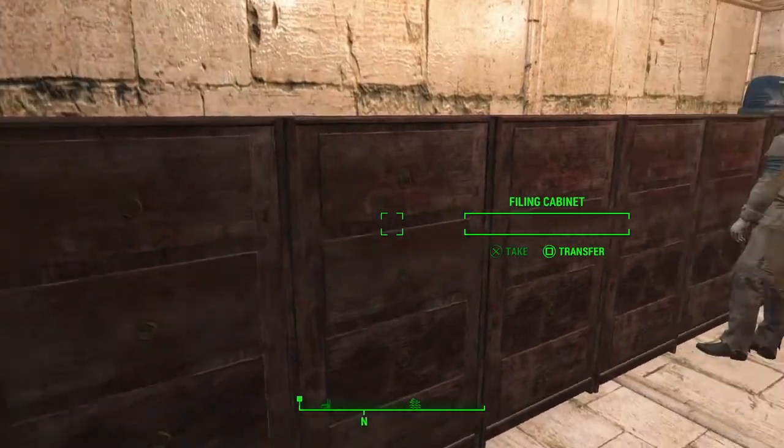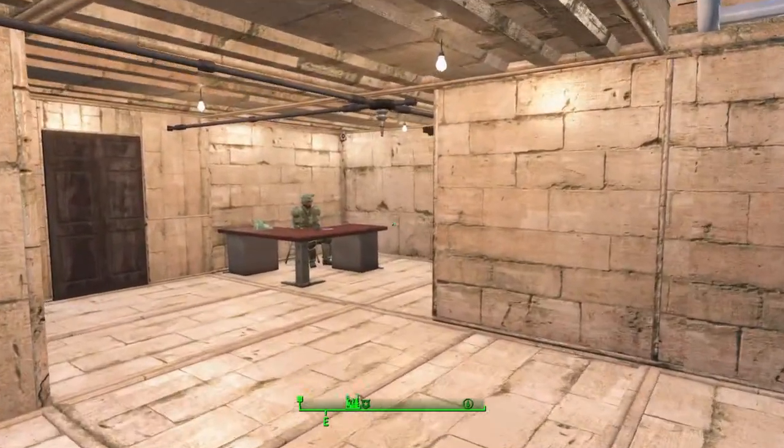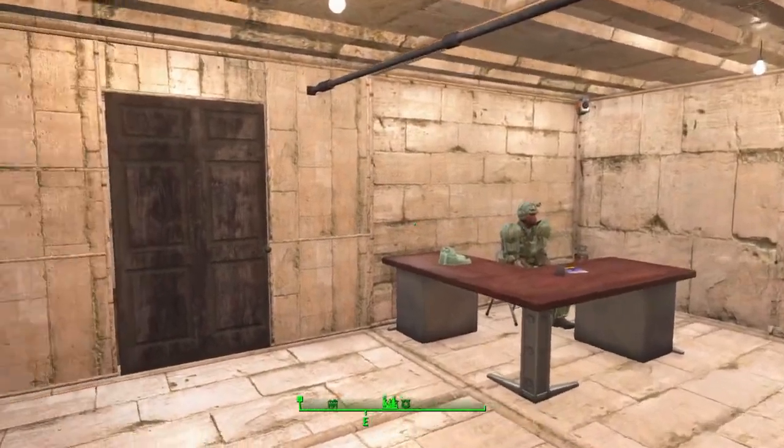Downstairs, we have some file storage. We have another office off to the left, and then we have the vault through the door on the right.